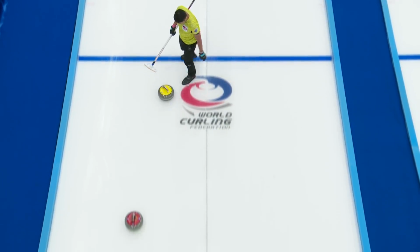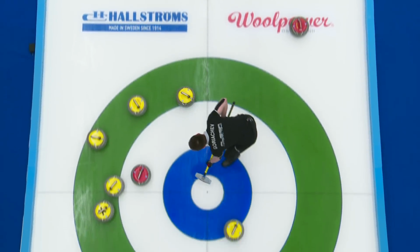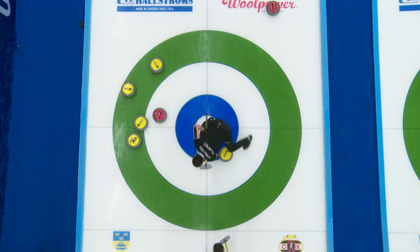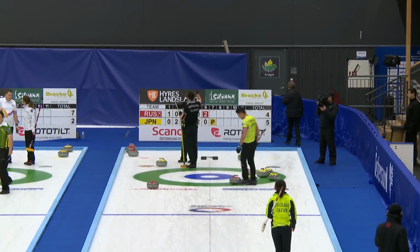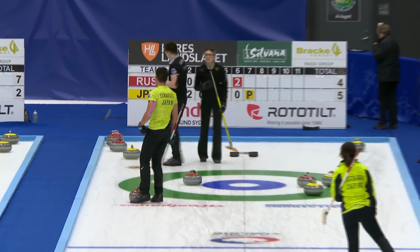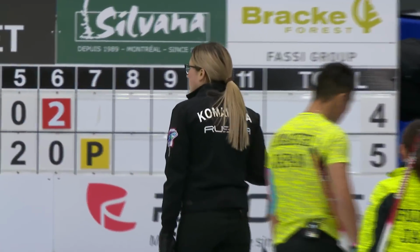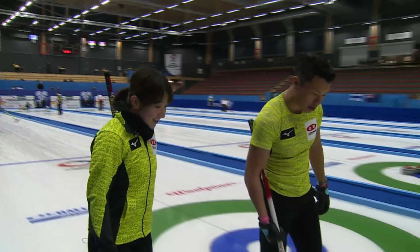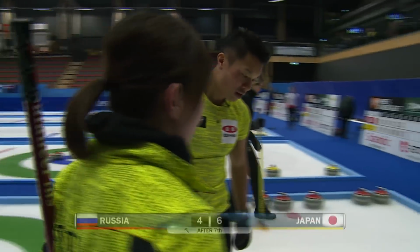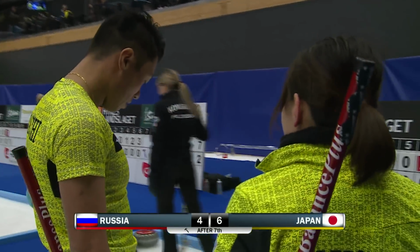Now this one's looking heavy though. Will it sit in time for Team Japan? It will not. Wow, and how quickly this end changed with the last 2 shots. You should give her a big hug, actually. More than a high five. Oh, Russia gets away with that one. Looked really scary. But just the 1 point means Japan is only up by 2. Definitely a chance for Russia to win this in 8. One more end to go here in Östersund.